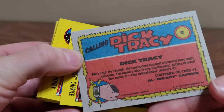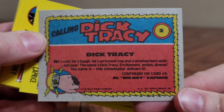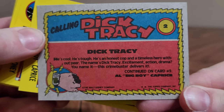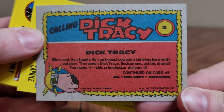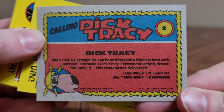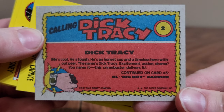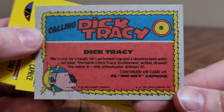Oh, crap, there's information on all of them. He's cool. He's tough. He's an honest cop and a timeless hero without peer. The name Dick Tracy: excitement, action, drama, you name it. This crime buster delivers it. Continue on card number 3.